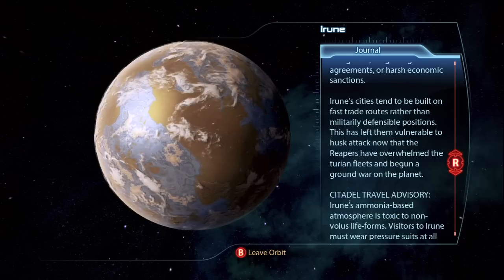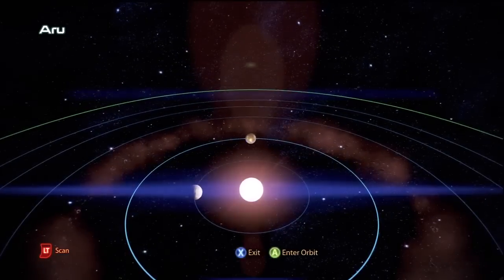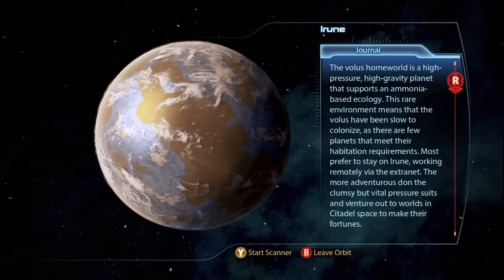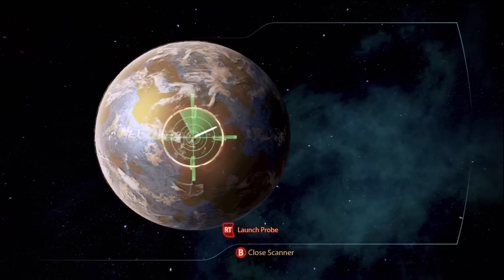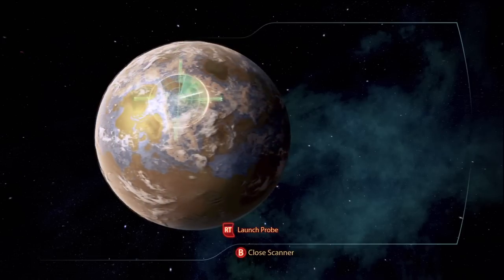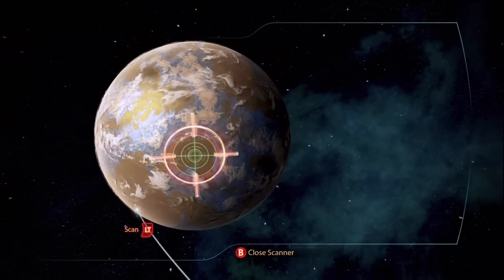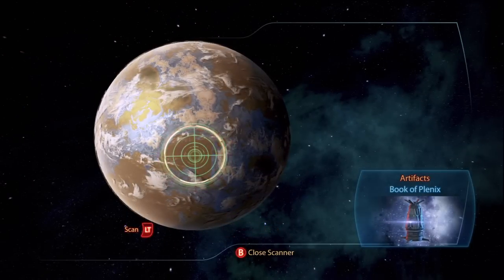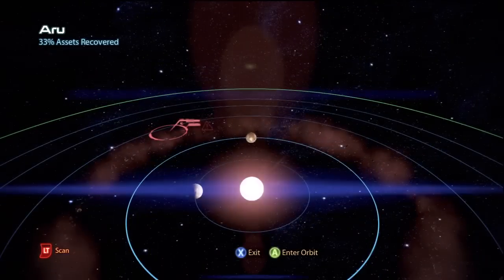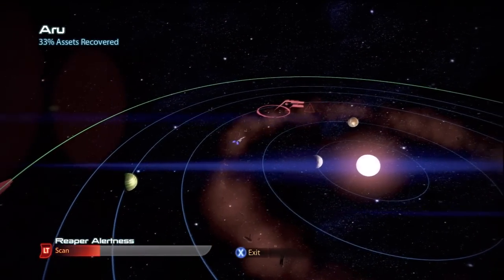It'd be interesting if we could land on Irune to see how the Volus look without their suits on. That would be rather interesting, wouldn't it? Anyway, a scan here. I found something. Pick up the Book of Plenix and get the hell out. There we go. Book of Plenix. Few, which I'm going to not use. Oh my god, only a third of the war assets picked up, and so there must be six in here.